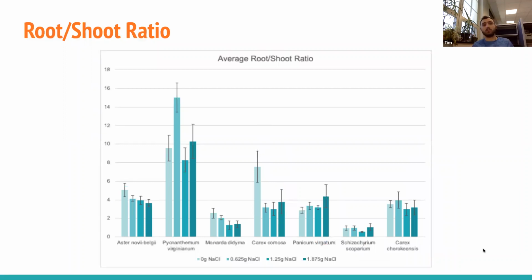This next one's a graph of root to shoot ratio, which I thought painted another similar picture, showing some trends here and there, but I'd like to dive a little bit more into some further relationships before I try to make any conclusions from something like this. Especially because this Pycnanthemum is all over the place. Some of these confused me a little bit, but I suppose it can't all be perfect.